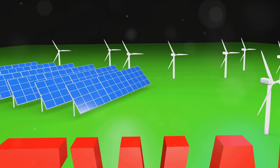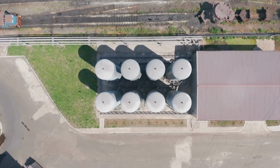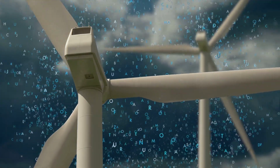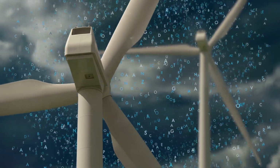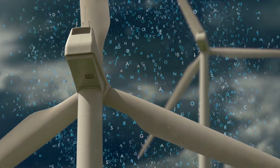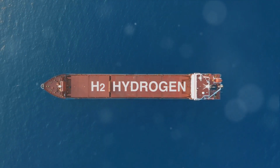Moreover, hydrogen fuel can be sourced from a variety of raw materials, including renewable energy sources like solar and wind, making it a sustainable fuel option. With more and more countries investing in renewable energy infrastructure, hydrogen production could become even greener in the future. But let's not stop there.